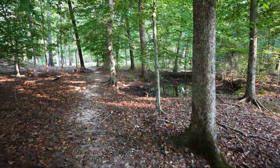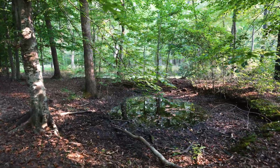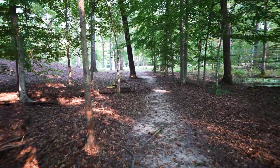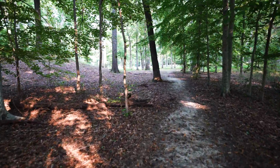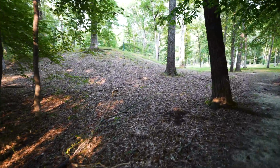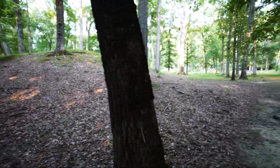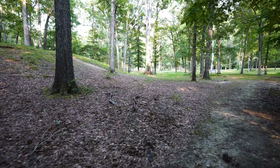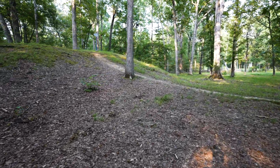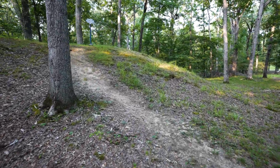All right, here's another one of those little borrow pits, little ponds off to the right here. Okay, here is the first mound up here. And we can go on top of there, so we're gonna make it up here. This is the first mound.